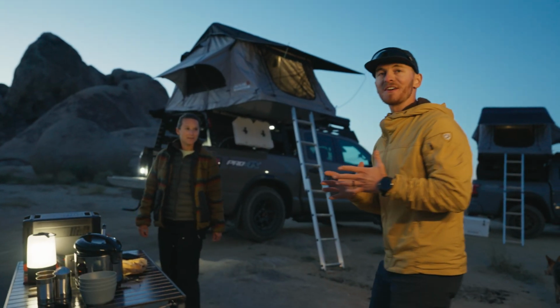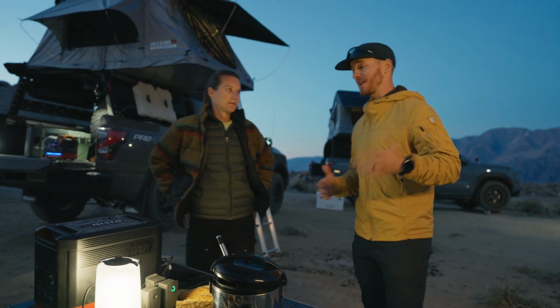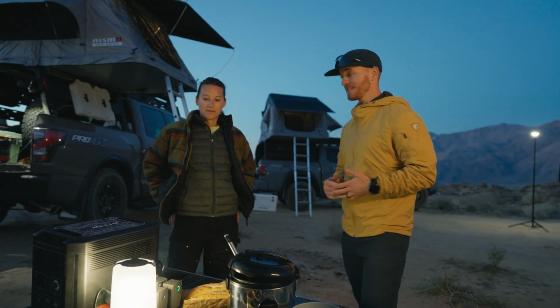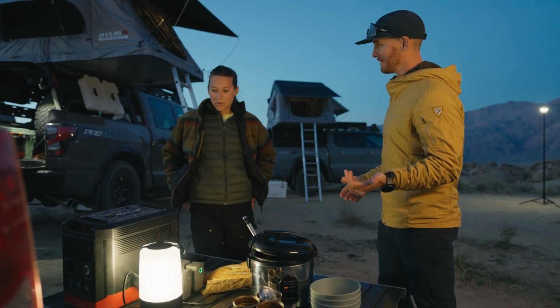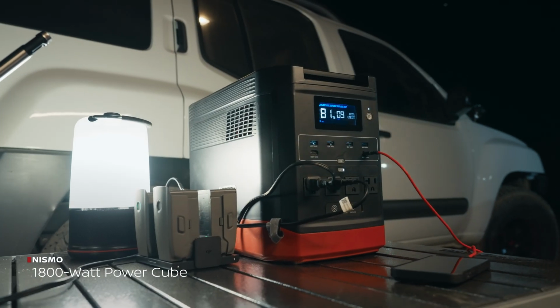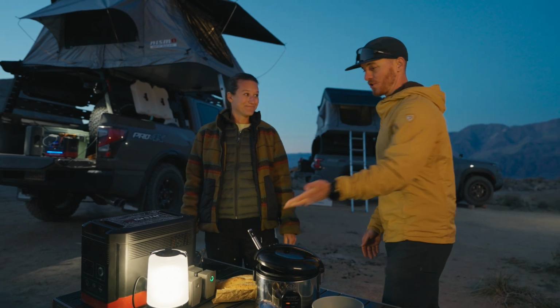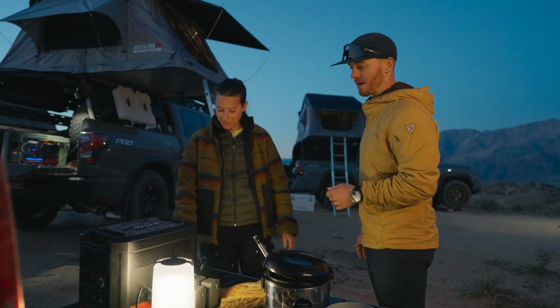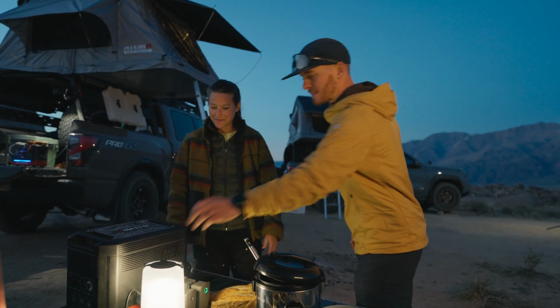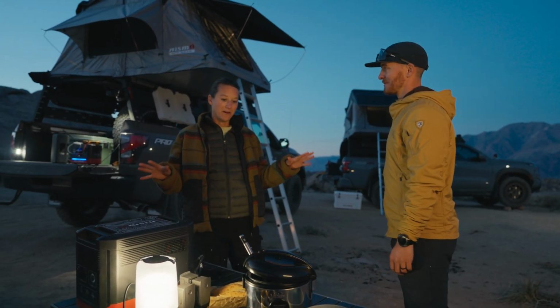Now, let me just tell you, portable power has been probably the biggest game changer for us when it comes to doing this whole overlanding thing. So tell me, what do we got going on here? So we got our big boy 1800 watt cube that's currently powering our chili cooker. Ooh, chili tonight. Yeah, we're so excited. Got the baguette, nice. What else, drone batteries going already? Yeah, that's gonna be great for tomorrow. We got our phone, our AirPods. And this light's going too, yeah? Nice, cool. Yeah, it's way better than cooking over the campfire like we normally do.